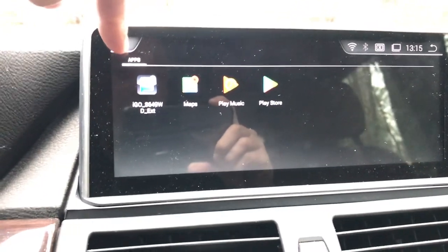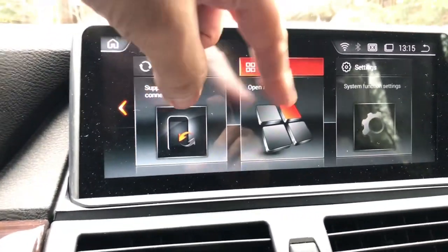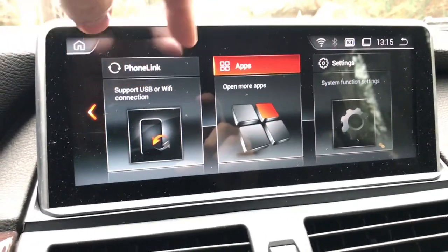I'm not sure if it'll work or not. I think when the phone's plugged in for Apple CarPlay, all you get is the main pages, or so if you use the phone, you can't videotape what you're doing here. So I'll have to get another phone to do that.